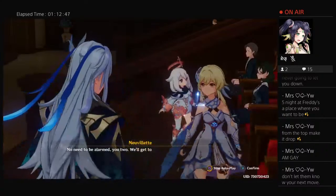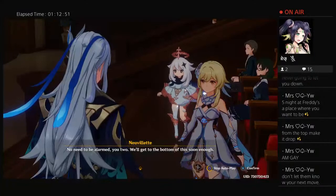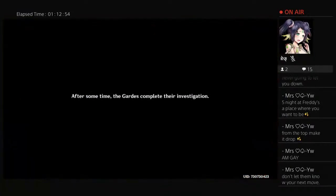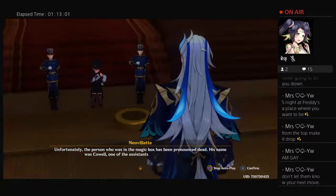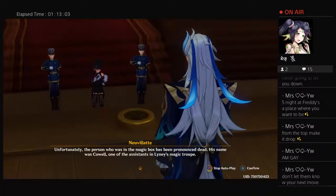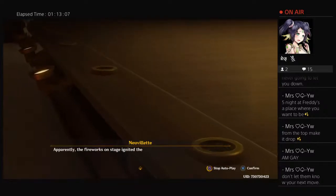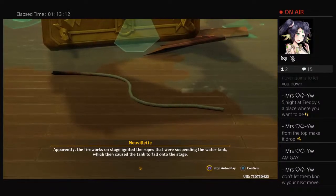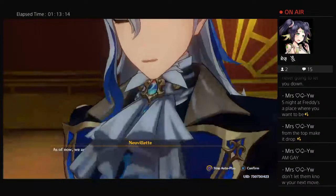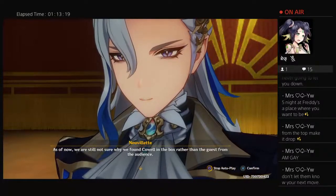No need to be alarmed, you two. We'll get to the bottom of this soon enough. Unfortunately, the person who is in the magic box has been pronounced dead. His name was Cowell, one of the assistants in Linny's magic troupe. Apparently, the fireworks on stage ignited the ropes that were suspending the water tank, which then caused the tank to fall onto the stage. As of now, we are still not sure why we found Cowell in the box, rather than the guest from the audience.